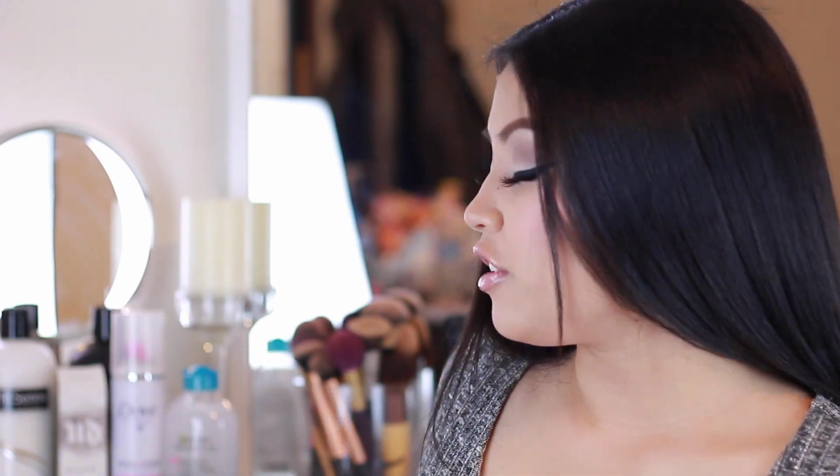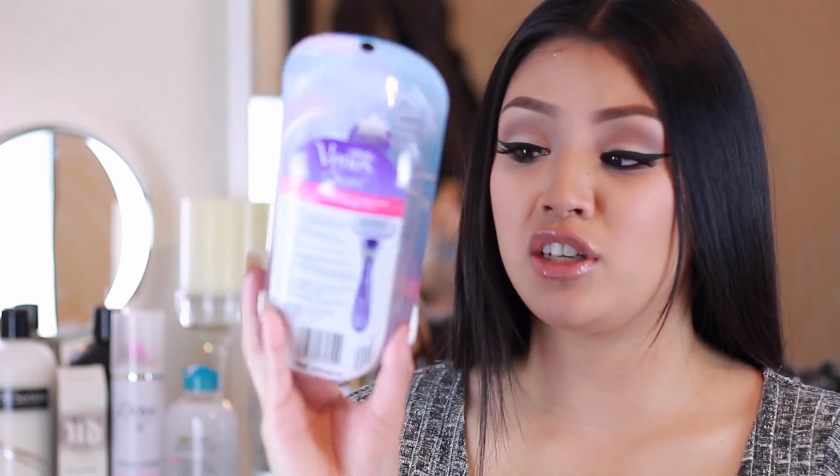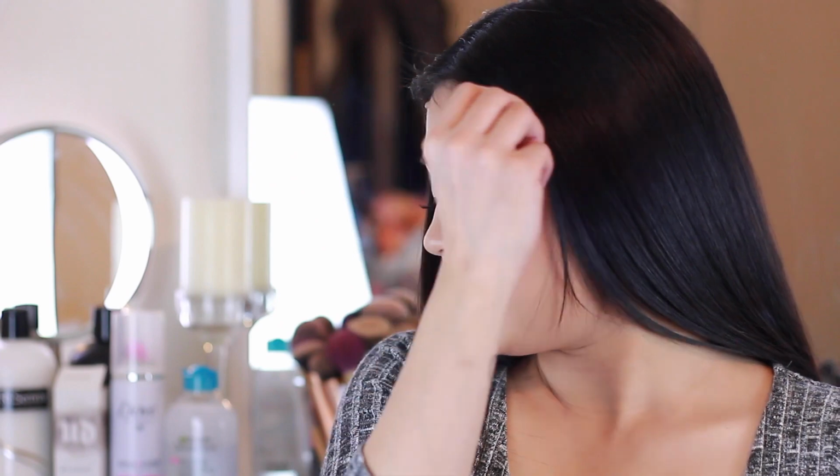Another thing I got is this Gillette Venus Swirl. It has a little flexi ball in it, and it says it contours better to tricky areas for a flawless shave. This is something that I really care about, because if you have sensitive skin like me, you'll get bumps really easily. I just wanted to try it, so that's what I got.